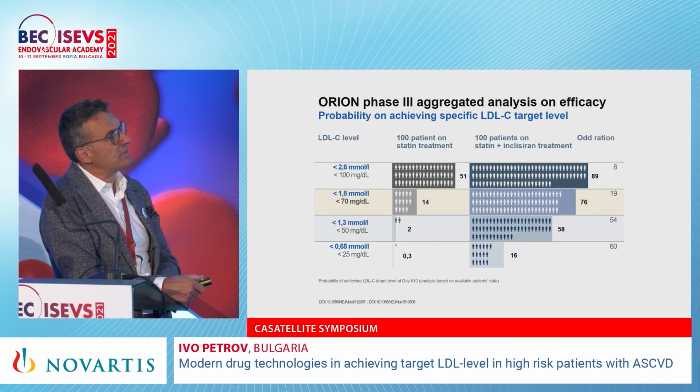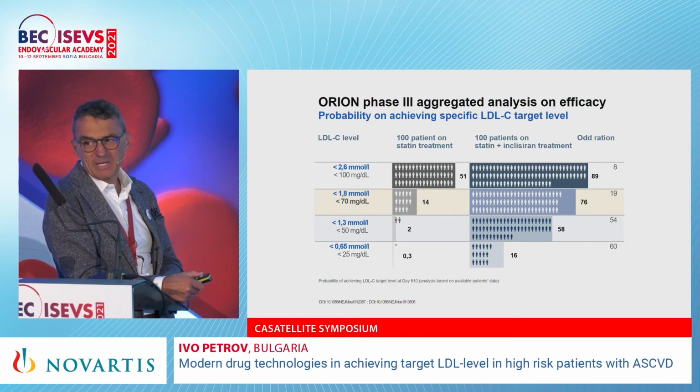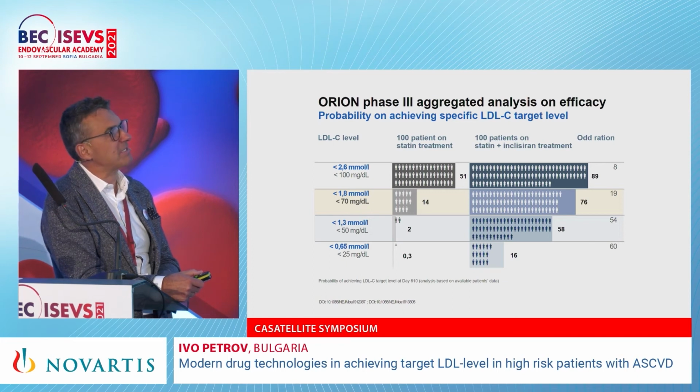Extrapolating data, we know how important it is that LDL-C levels are maintained. And extrapolating this data and comparing 100 patients on statin treatment only to 100 patients on statin plus inclisiran treatment, you see that we can expect the following.